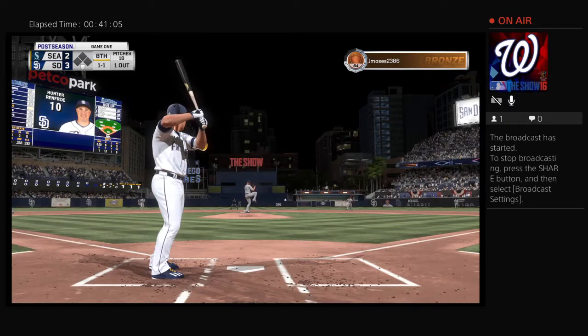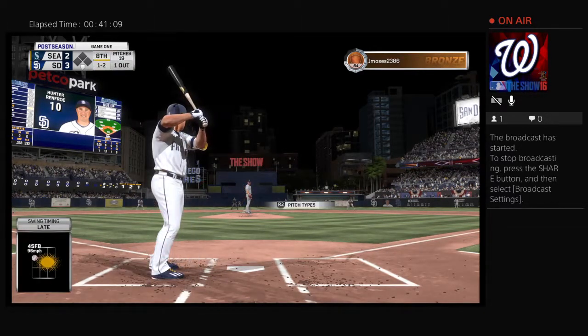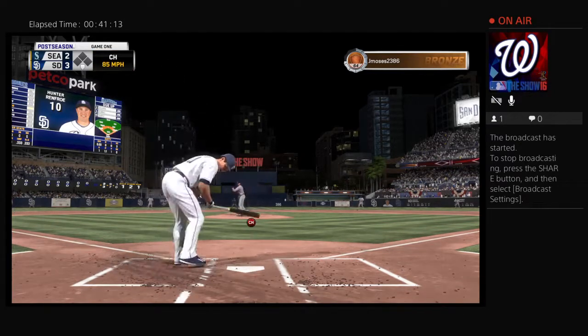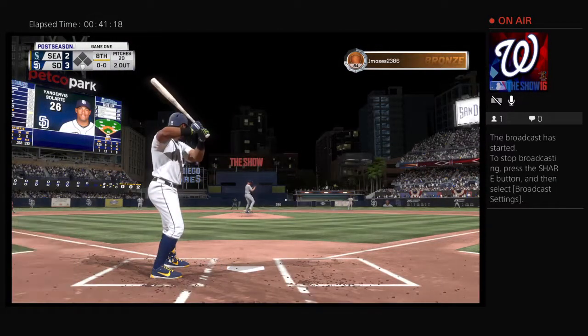This one, everything we could have hoped for. 3-2 in inning number 8. And that fastball's too much for him there. 1-2. Struck him out. Struck him out again, I should say. His 3rd punch out of the game.